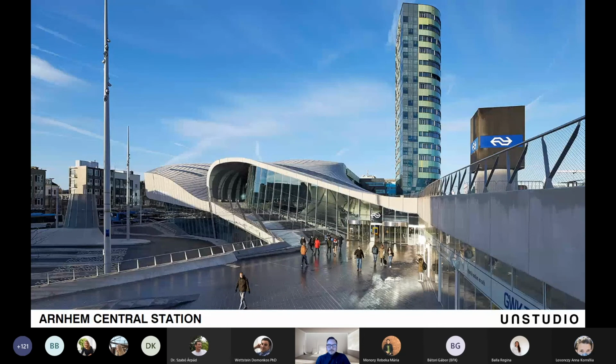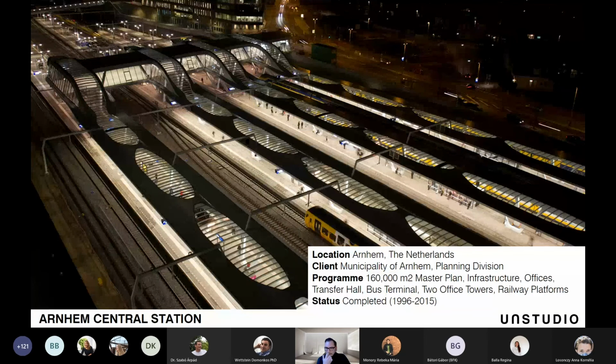Yes, so now I will go through a few other projects, as I mentioned in the beginning. The first one is the Arnhem Central Station Master Plan. And what's important about this project is that we were actually able to convince and prove to the city of Arnhem that it needs something more than simply a new train station. And we developed a proposal that would allow easy transitions between all the different means of transport.